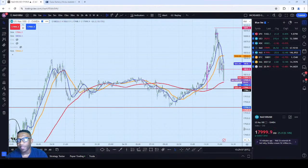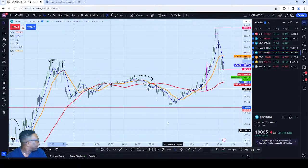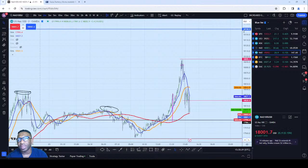This area could be your first take profit. Or if you are going from one key level to the next key level, this could be your second take profit, as it is the recent high. And then from here, the next key level is 18,150. From this key level 17,950, this is our next target.